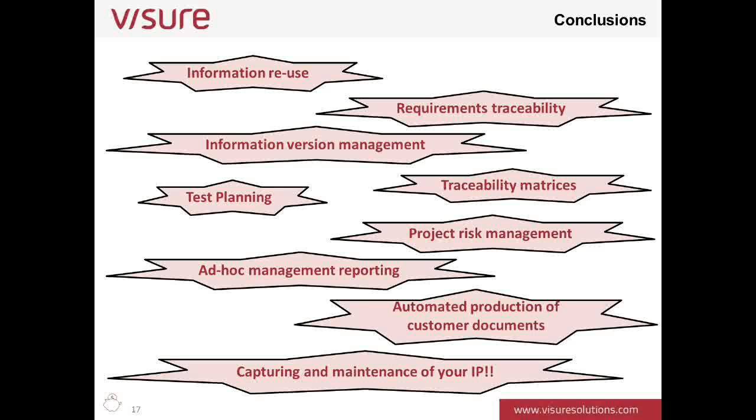The cost of dealing with missed or errored requirements retrospectively during system integration or beyond has been proven in several Standish reports to be up to 200 times higher than addressing them during the early analysis phases of the project.